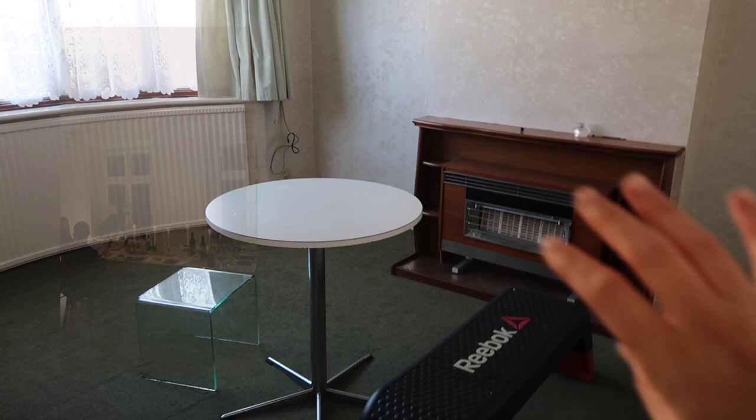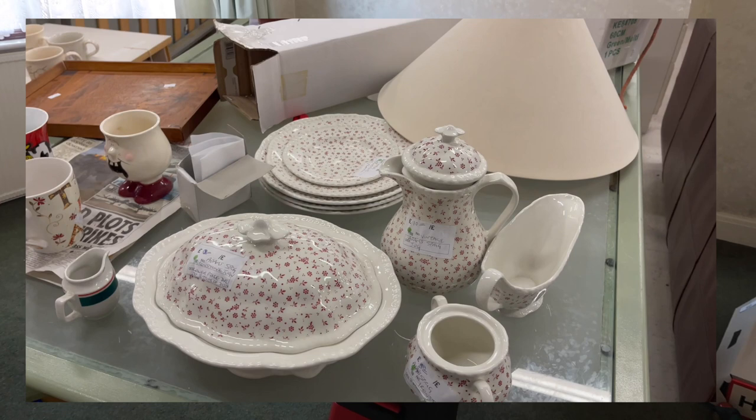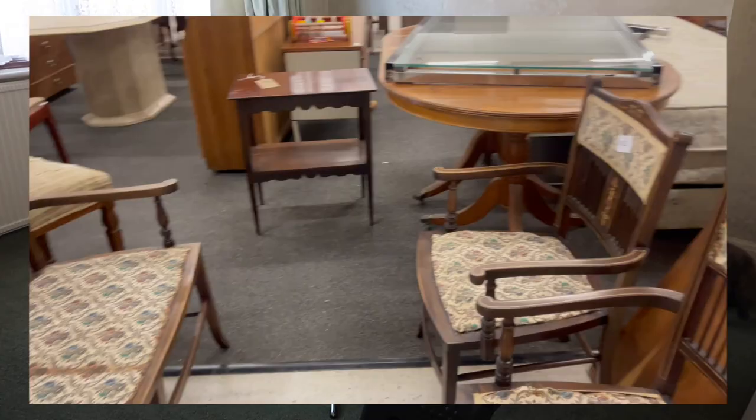But yeah, so I keep going in there. I keep looking on Facebook Marketplace. They have lovely things like really cute old ceramics. And I saw this ashtray type thing that I really quite liked. It was £5. I think they're getting above themselves sometimes. It's very popular. Yeah, it's a really cool place, and I love looking around that shop. I'll definitely have to take you with me one time.